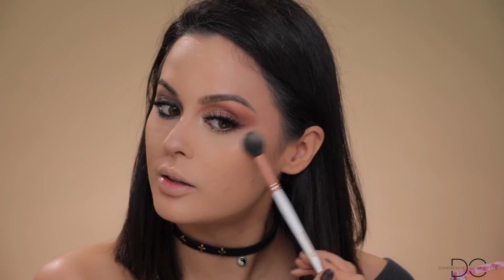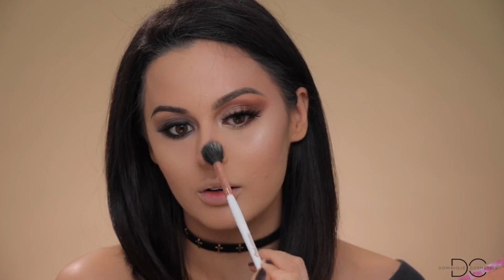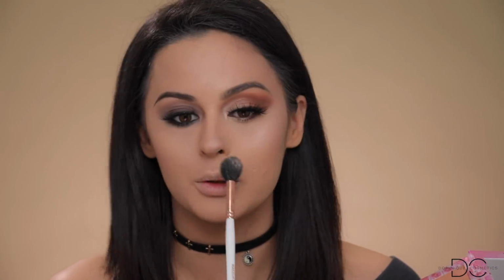This is the 238 brush. Take that right on top of the cheeks. Oh my goodness. I'm gonna go right above the brow bone, on the tip of the nose, on the Cupid's bow. And some do it on the chin. I'm actually skipping that this year. I want to intensify the luminosity and the radiance.